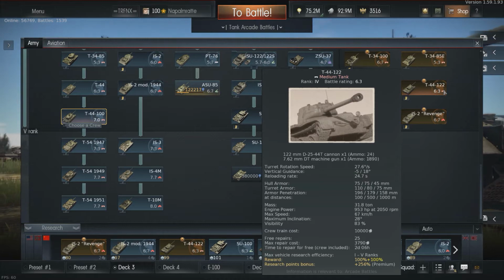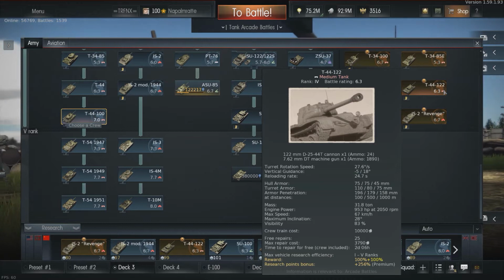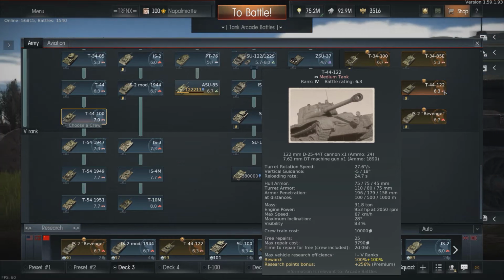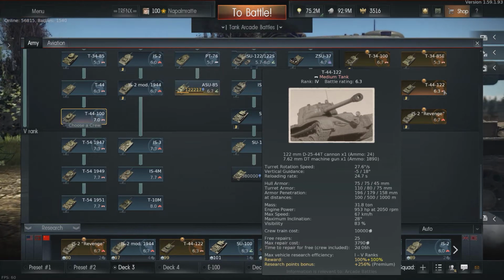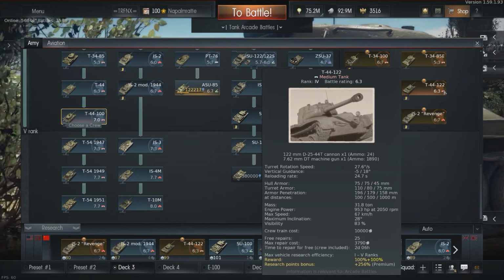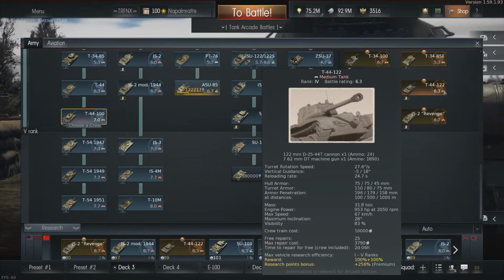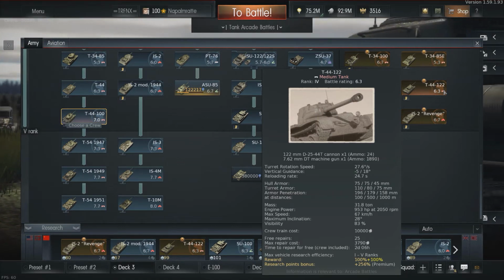Granted, it has a lot of drawbacks, namely 3. It doesn't have the top shell that the IS-2 Revenge and the IS-2 Mod 1944 get. And it also has the longest reload for a 122mm gun, but just by 2 seconds. And yeah, it also features more weak spots or a less strong armor profile than all other T-44s. But again, you have a lower battle rating of 6.3 and you one-shot everything you will face.